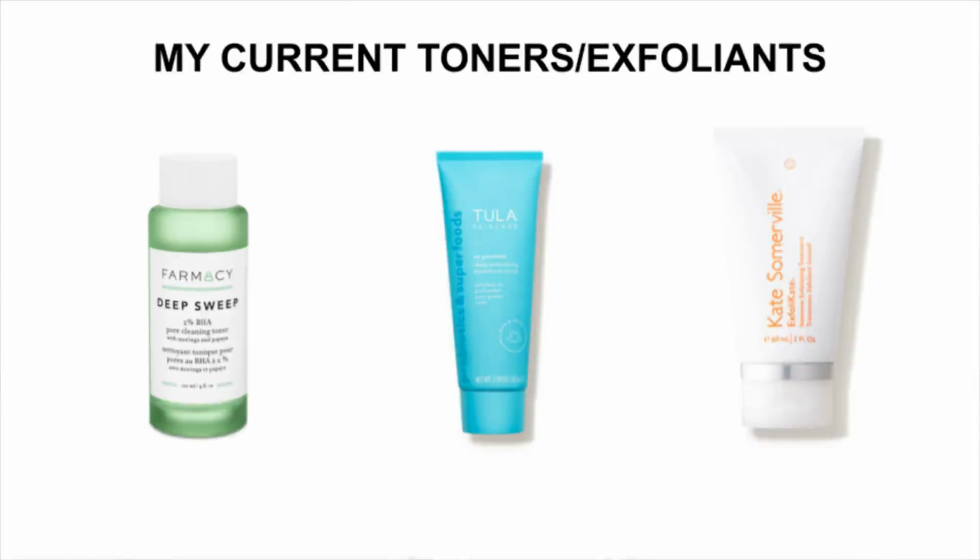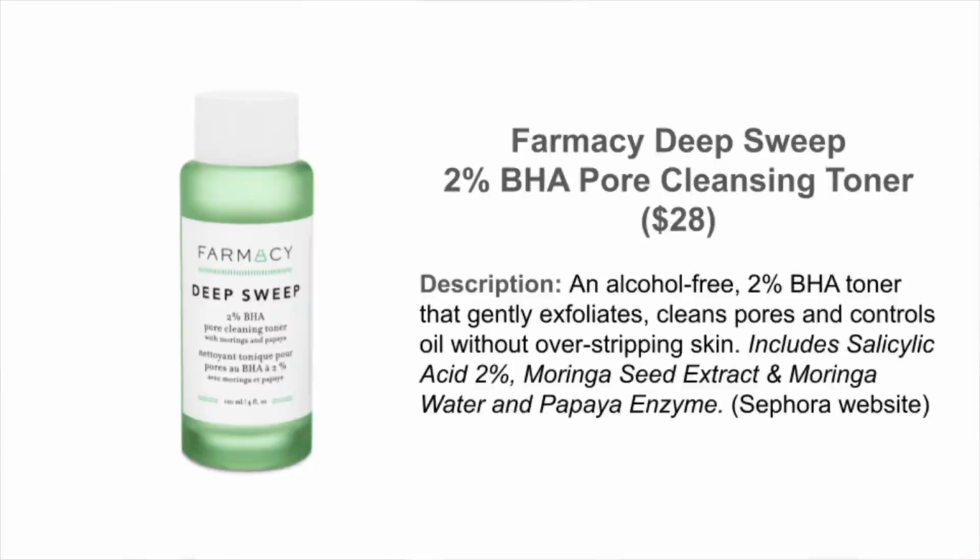Now, right now, I am using, as I just said, for my toner, the Pharmacy Deep Sweet 2% BHA Pore Cleaning Toner. This is actually one of the few products for my winter skincare routine that I plan on keeping going into my spring and summer routine. It doesn't strip my skin, even though it gently exfoliates and cleans out my pores.